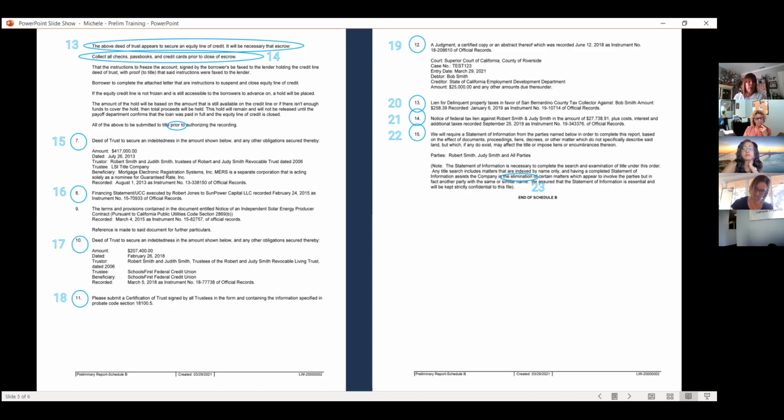So again, we're showing here another deed of trust, Schools First Credit Union. So again, just different types of loans that you may see. You may see 1, you may see 3. Again, we want to make sure when you meet with your client and you have your property profile and your listing appointment, that if we are showing 2 loans on the property profile, you need to have the questions right there on the listing appointment.